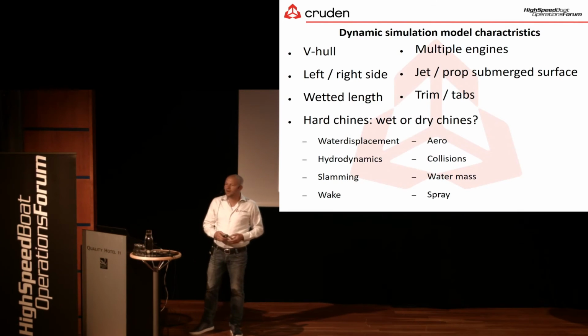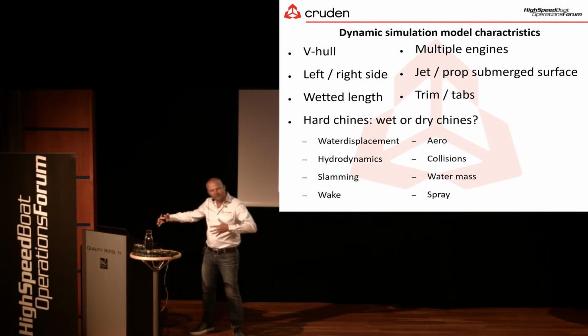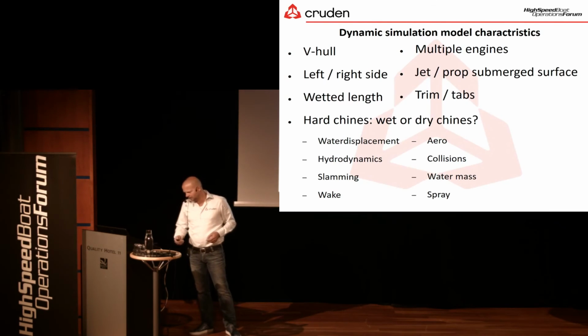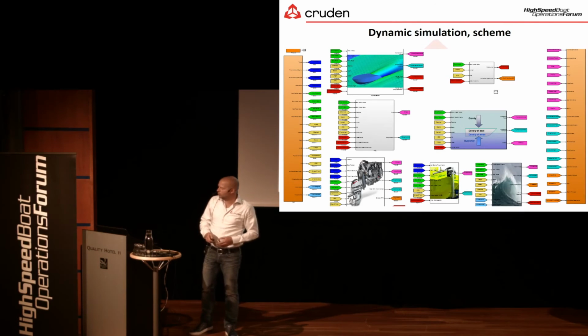We do water mass simulation, which means that if you get hit by a wave, and it's not a rolling wave but a moving mass, it actually sets aside your boat. For instance, if you want to simulate correctly a broaching kind of situation. Last but not least, there is spray calculated in the dynamic model. So what does the dynamic model look like?